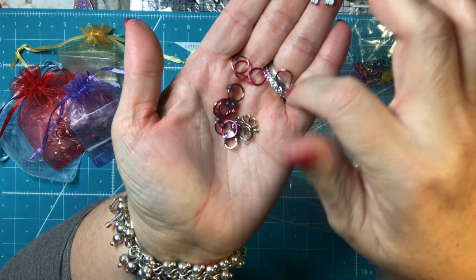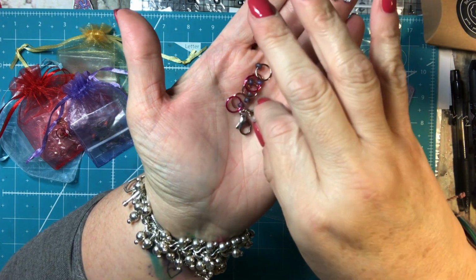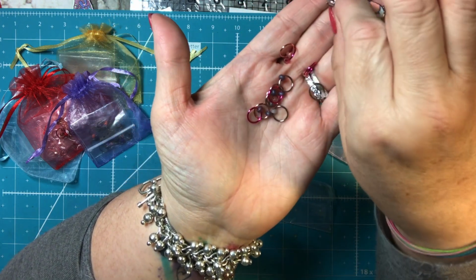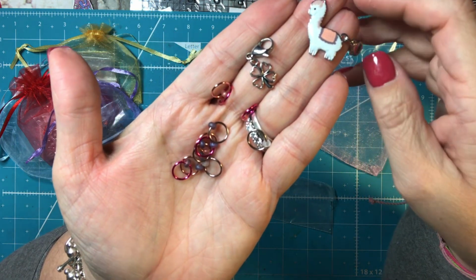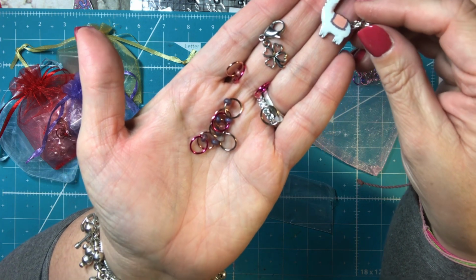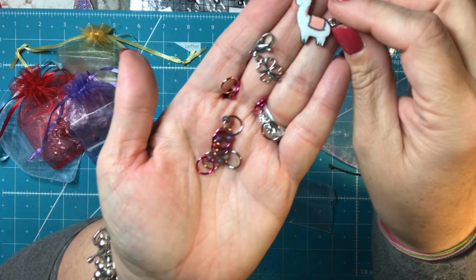And then the set was this little llama, which is so stinking cute. A little pink little llama, and then there's purple and pink little stitch markers, and then here is the clover that she sent along too. How cute is that? It's a little four-leaf clover. This llama is so sweet. Hopefully you guys can see the little detail.